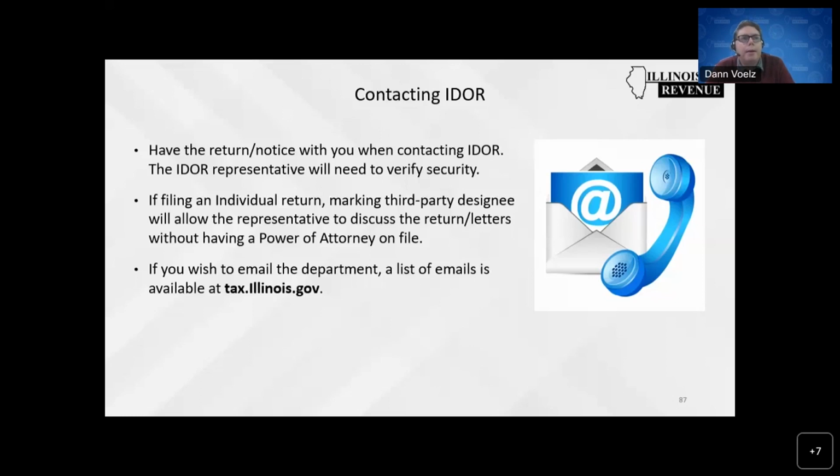And note that third-party designee is only valid for the tax year, but does not expire. So if you mark somebody as third-party designee, they could contact the department for 2021 until that is removed. And if you wish to email the department, there is a list of emails available at tax.illinois.gov in the Contact Us section.